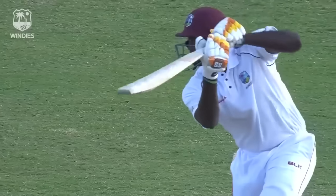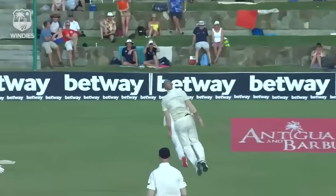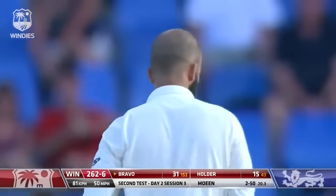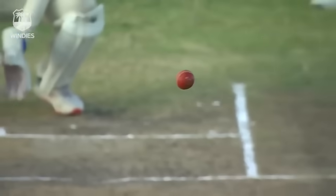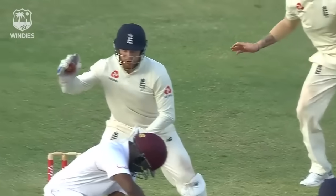It's not the kind of pitch that you can hit through the line or on the up with a lot of confidence. Just makes him a bit more circumspect around off stump. He'll need to soften his hands. Nice little turn as well from Moeen Ali.